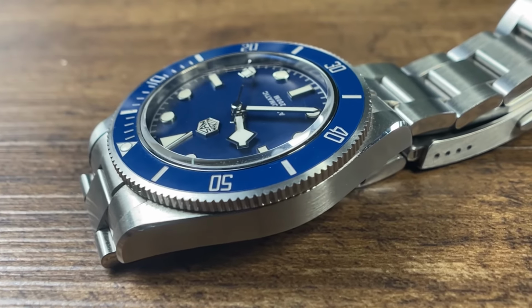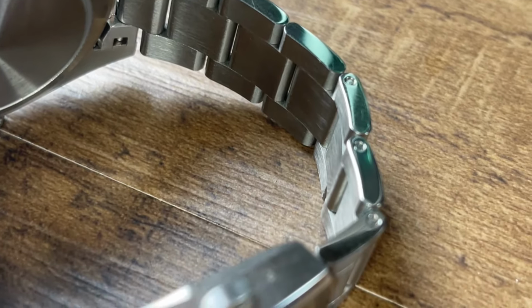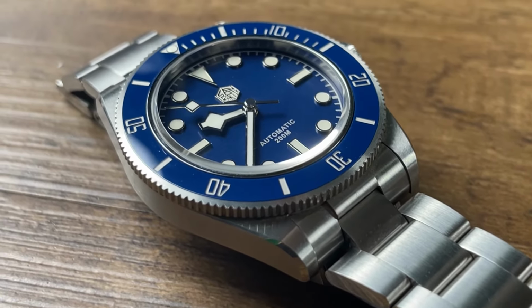I was disappointed because I have on my wrist right now an homage to a Tudor. It's a San Martin, and I'll be very honest: the bracelet on this San Martin feels better, or at least as good, as the bracelet on the Black Bay 39 that costs $4,000. I have a Zelos that is even better when it comes to the way it feels in hand.